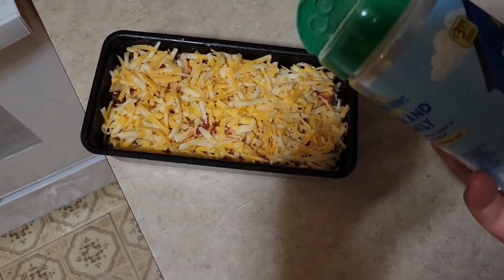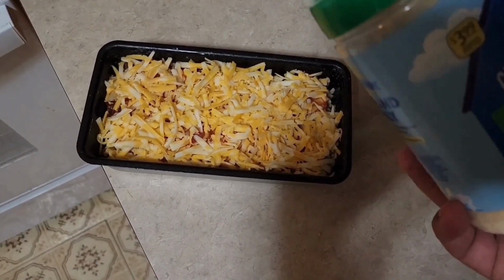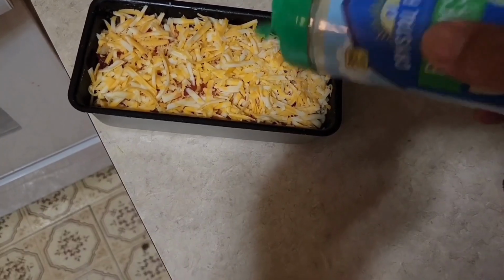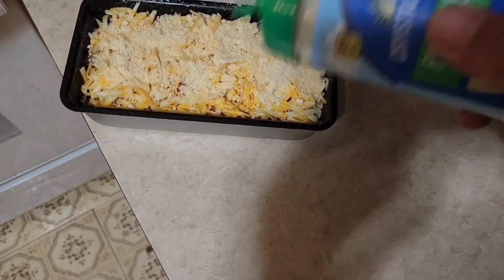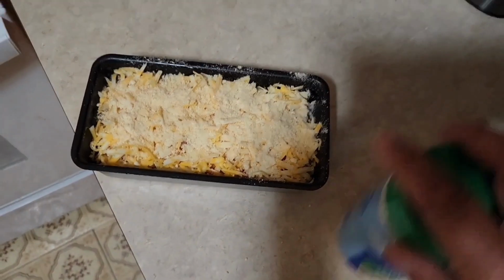So we're at 370. We got a little room for Parmesan. 2 teaspoons is 20 calories. So we can go right around that or a little over. That's probably only 2 teaspoons. Still got a little wiggle room.